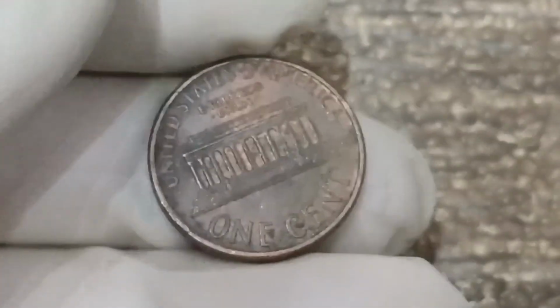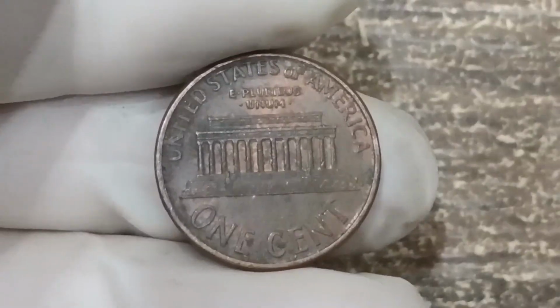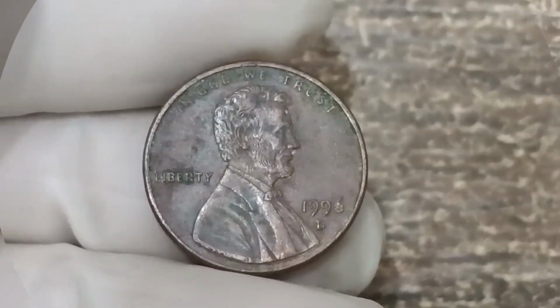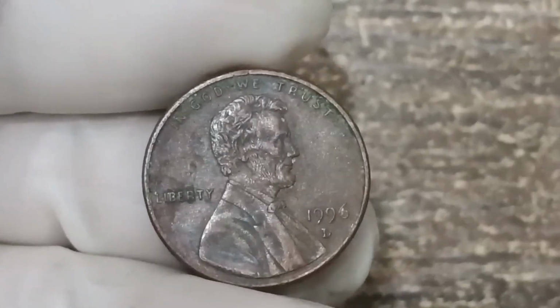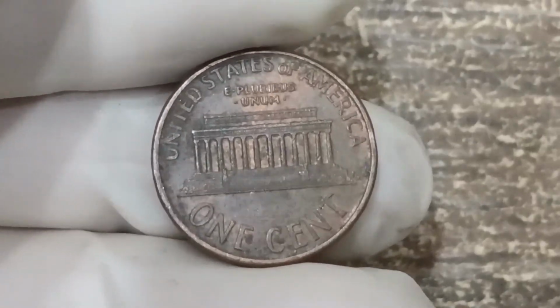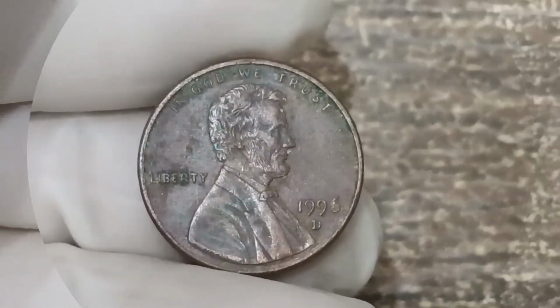When one of these double die coins surfaces in uncirculated mint state condition, free from heavy wear and with its red copper luster intact, its rarity and condition combine to drive values into the six-figure territory. And this is precisely how a 1996 D penny could reach the astounding valuation of $150,000.